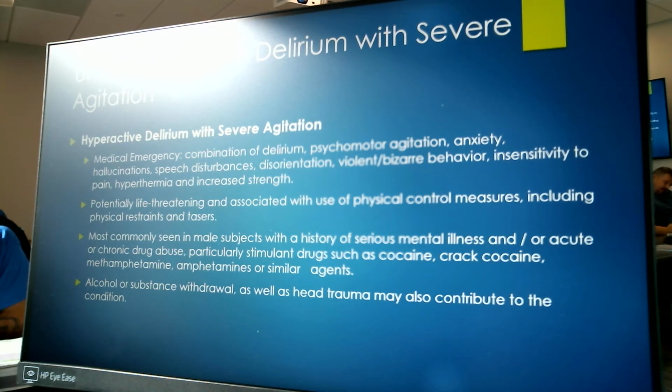They may have delirium, psychomotor agitation, anxiety, hallucinations, speech disturbances, disorientation, violent bizarre behavior, insensitivity to pain, hyperthermia, and increased strength. Potentially life-threatening associated with the use of physical control measures, including physical restraints and tasers. Most law enforcement agencies have policies against using tasers in these patients. Also, most law enforcement has been trained on these types of patients, and so they kind of know how to recognize them. And a lot of times they won't engage, they'll just kind of surround them to prevent them from hurting themselves or hurting anyone else unless they need to intervene.